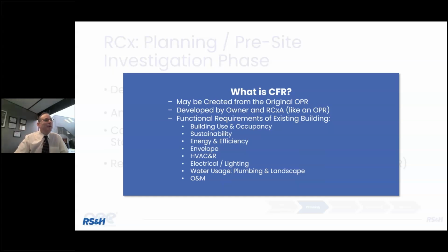Are they still viable? Did they install a bunch of solar panels, but none of the collectors work much anymore because they've degraded so badly due to lack of maintenance? What is the envelope? What is the functional aspects of the HVAC and refrigeration as appropriate? What is the electrical lighting? What is the water usage? How is the O&M implemented? Are they just putting out a lot of fires? Can they be proactive in some of their inspections to reduce equipment downtime?